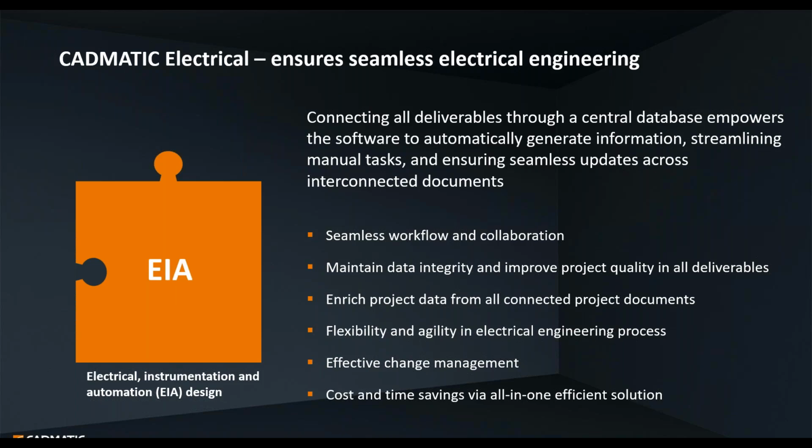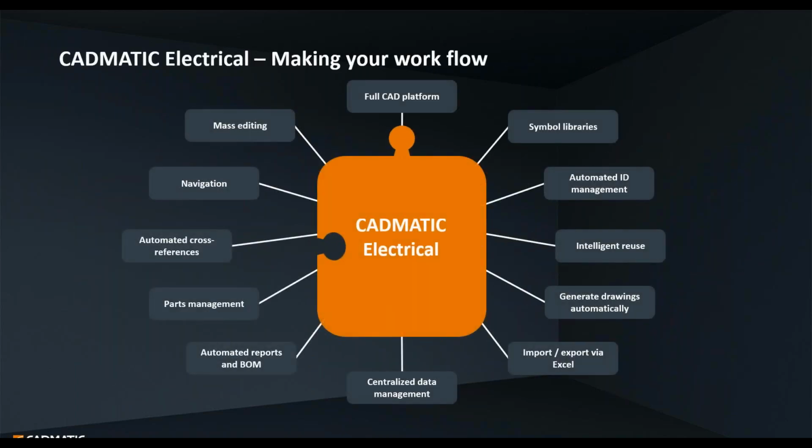So let's move a bit further to see an overview of what kind of features electrical offers. So I have talked about this full CAD platform, which is a total solution. We have everything in electrical, and it can be used in all the electrical tasks, instrumentation tasks, automation tasks, all of them under one solution.